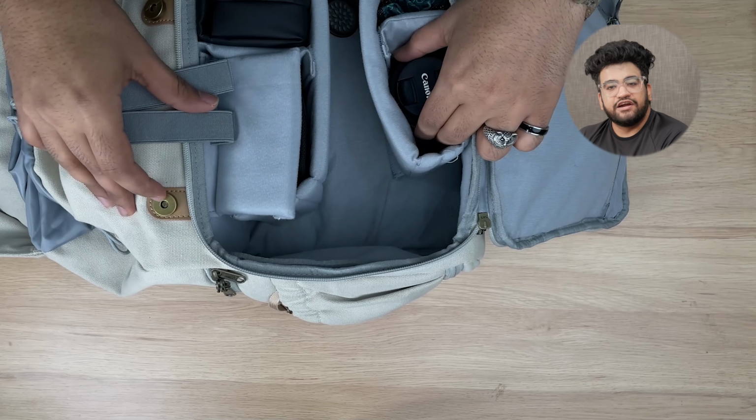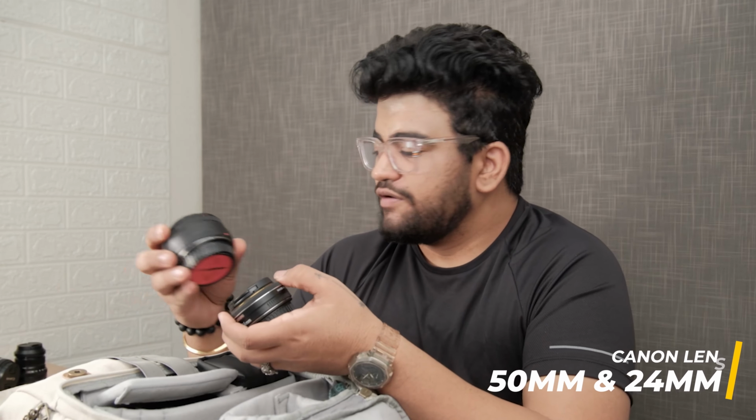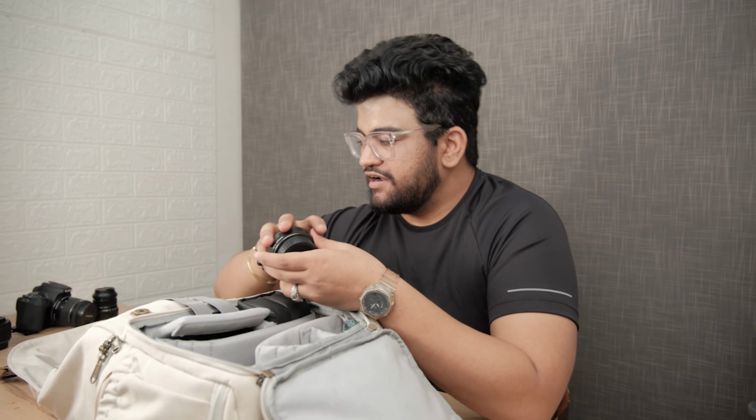And just to showcase that this bag can carry different camera lenses, I've also put my Canon lenses over here, which are the Canon Nifty 50mm and Canon 24mm, which I used for YouTube video recordings, but now these are my secondary camera.